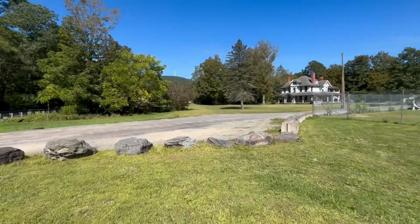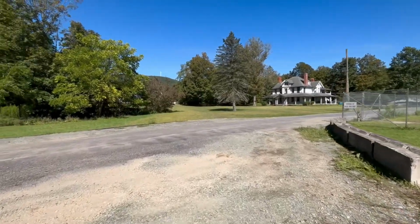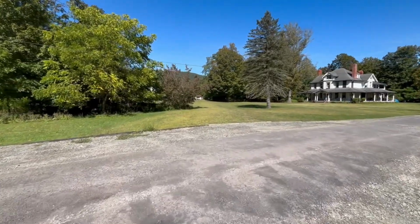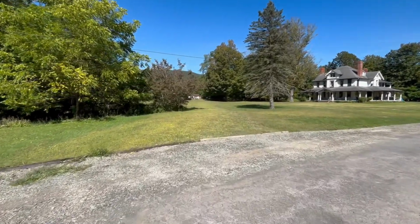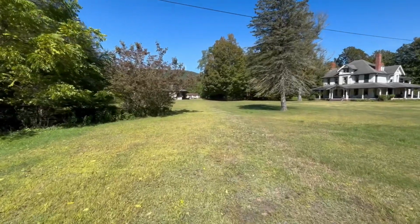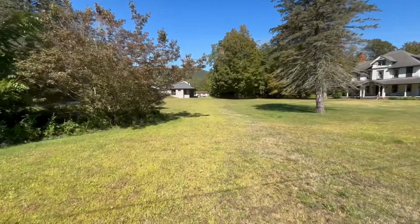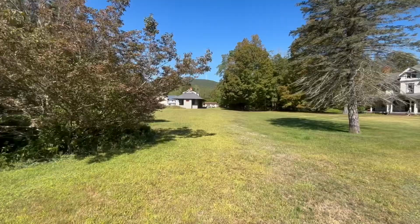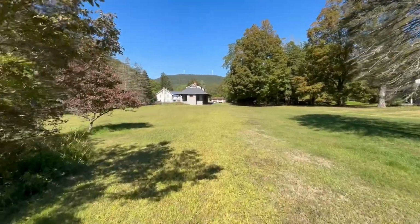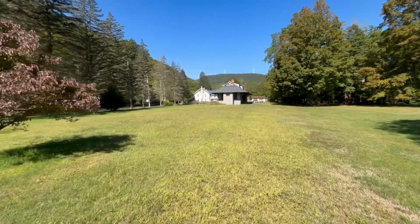I was lucky enough to catch the woman who owns this house here, and I said, "Ma'am, would you mind if I hung around and checked out the station?" She was more than happy to oblige. So now we're walking the grade and we are coming up on the Noxen station. This is, again, circa early 1890s, I believe is what I read.